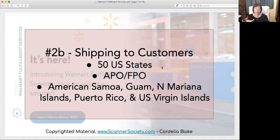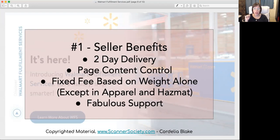And now for them shipping to customers, they'll basically ship to the US, the 50 states, military, and then American Samoa, Guam, North Mariana Islands, Puerto Rico, and US Virgin Islands. So it's basically domestic shipping is what they'll do with the WFS products.